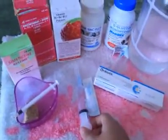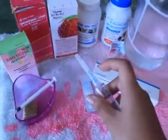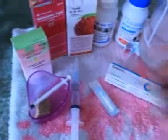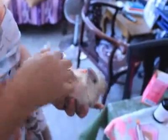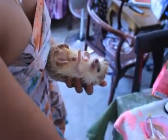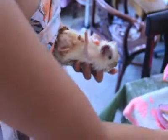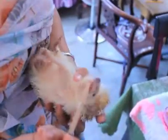Every time we give him a dose of the sub-Q fluids, we have to change the needle. So this is the needle. We have to change it every time to avoid any infection. So this is little Q. We're giving him his vitamins. This is his food.